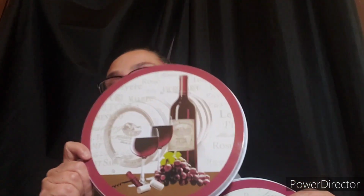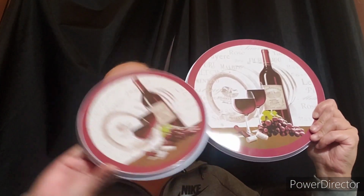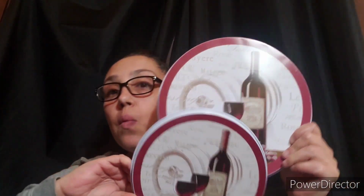So I got these. These are the stovetop covering things, right? And I got two packs. And the reason why I got two packs is because it comes two in a pack, a big one and a small one in a pack. So the reason why I got two is because I'm going to use these to do the old, you know, fancy Lazy Susan thing with them. So that's why I bought two packs of these.